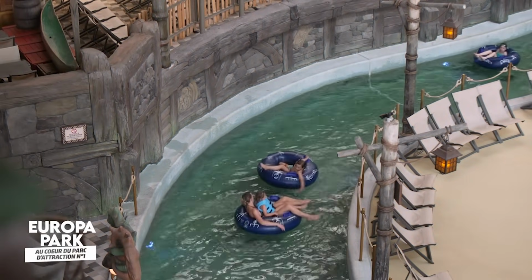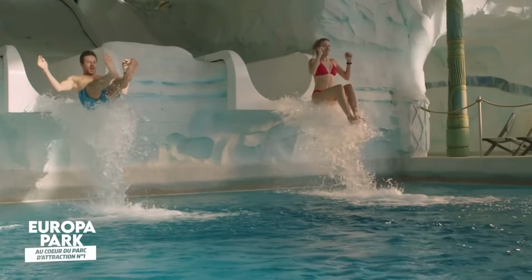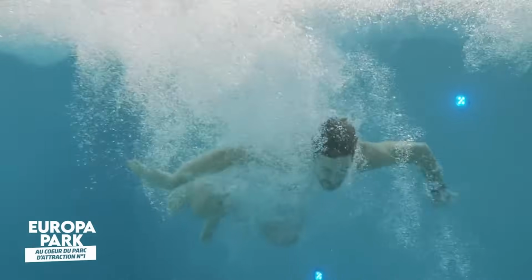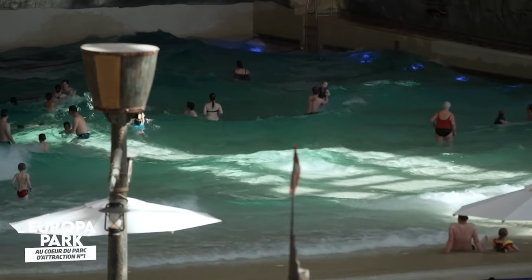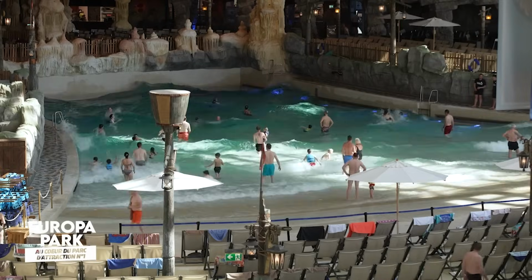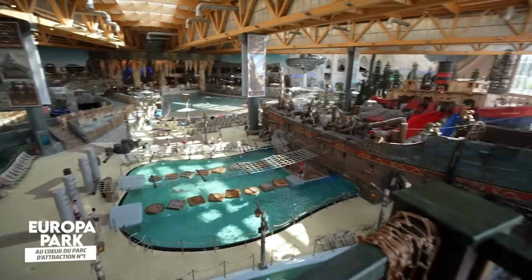This technology allows visitors to enjoy quality warm water in an environment that is also pleasant. For this, the water is maintained at a temperature of at least 30 degrees, and the ambient temperature is always 1 degree above that of the water to avoid condensation and window fogging.